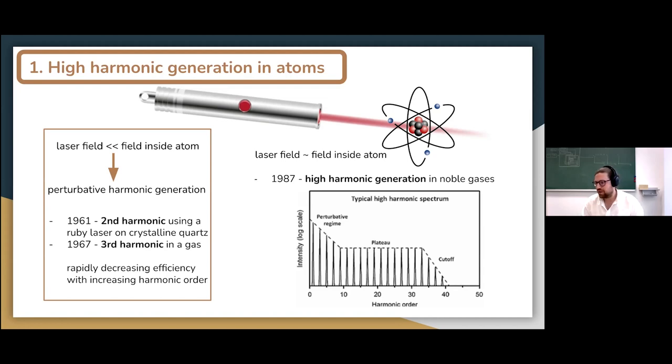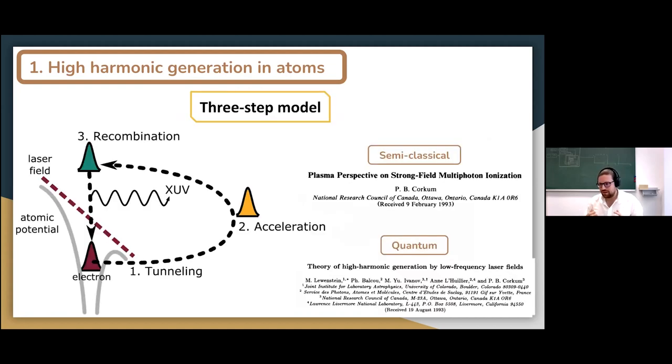It took a couple of years to describe this kind of process. The easiest picture of high harmonic generation can be described in terms of the so-called three-step model. It was first described on a semi-classical basis in 1993 by Corkum, and then a couple of months later in a fully quantum way, where the first author is Lewenstein.